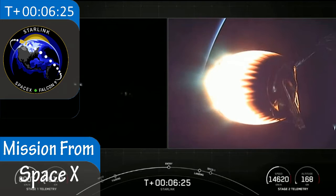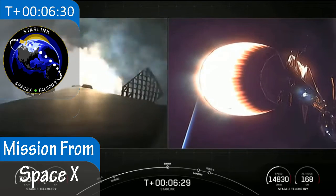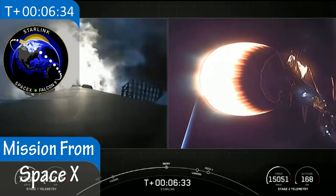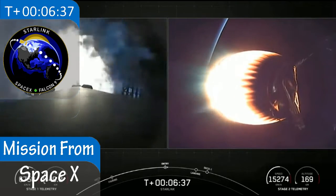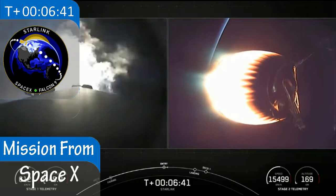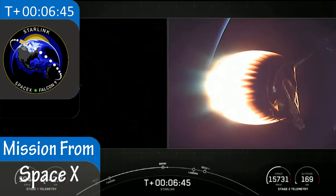Stage 1, interburn startup. Drone flight termination system is safed. All right, 3 engines have relit on the first stage. If you're keeping track, at the bottom left-hand side of the screen, there is a speedometer of sorts that is tracking the velocity of the first stage. You can see that we're starting to reduce that velocity. Stage 1, entry burn shutdown.